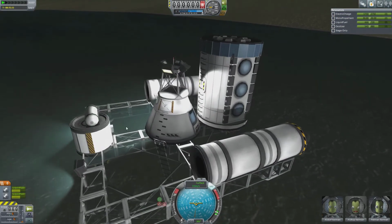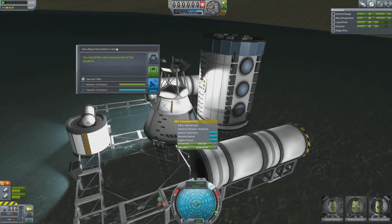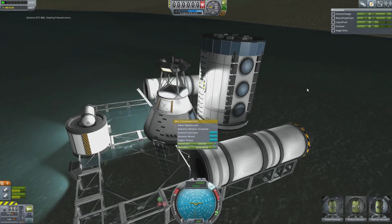Time to do... let's do a crew report. Just make sure where we are. Where are we? Kerbin Shores. We're not out in the water yet. For some reason, we're still getting 100% transmission on that. So, let's transmit that anyway.